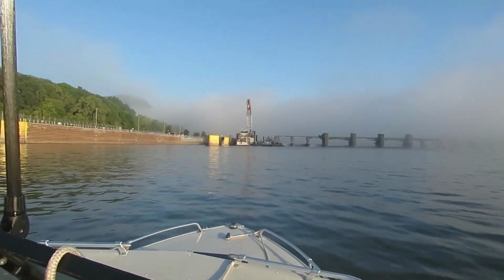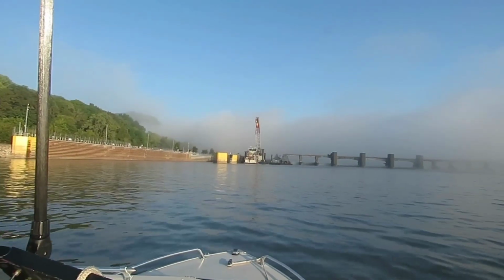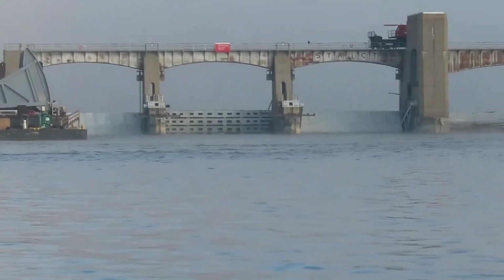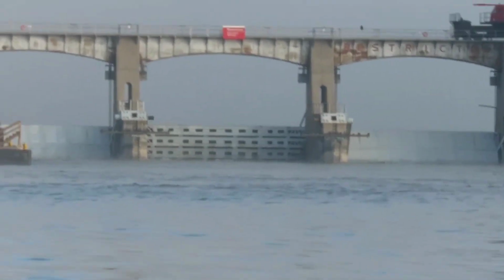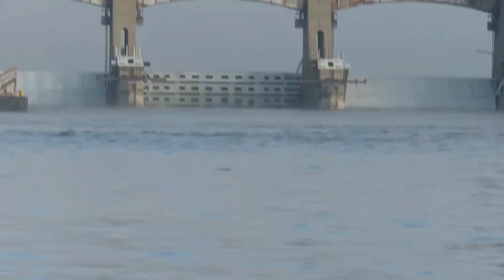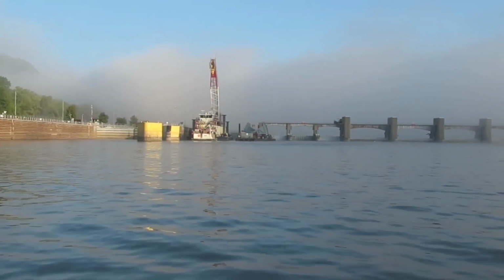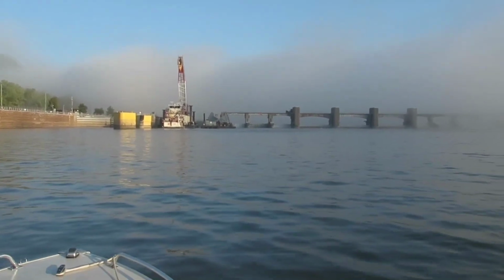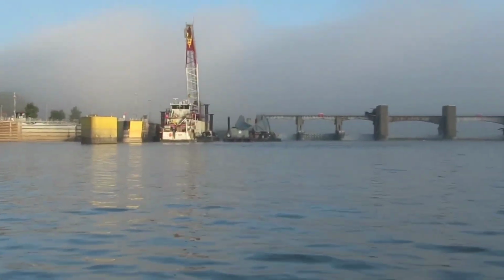They are in the process of replacing the gates here, and it looks like what they do is have some, I guess you'd call them cofferdams, to drop in place to block off the flow. Then they cut out the old gate and place the new ones in.